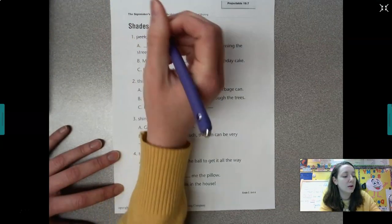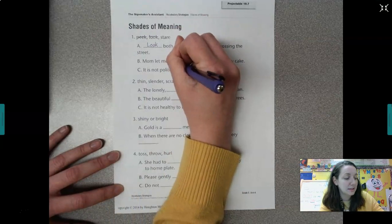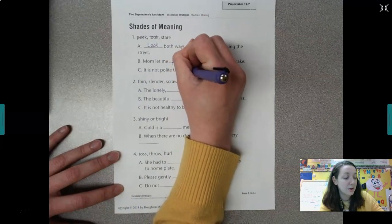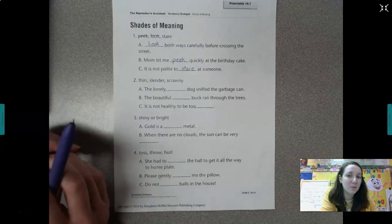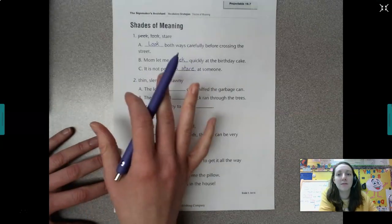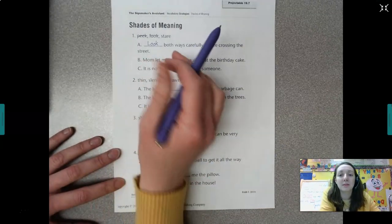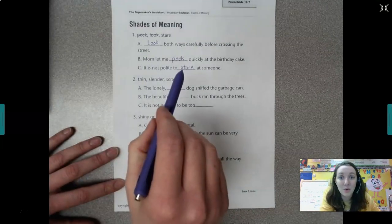And then of course our last one will be: it is not polite to stare at someone, and that does make sense because it's not polite to stare at someone. Alright, so you see these words all mean the same things, but they wouldn't have quite worked in all the different sentences, right? There's a certain shade of that meaning that works best for the sentence, like looking both ways, or peeking since it's quickly. You couldn't stare quickly.